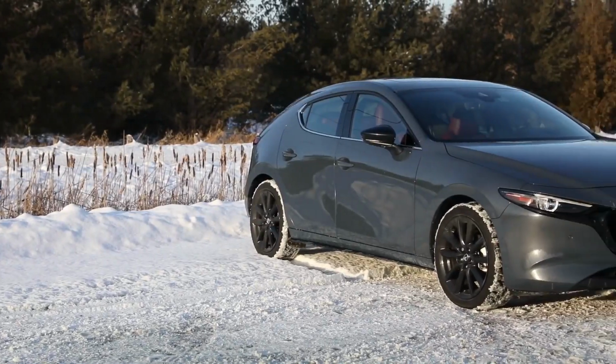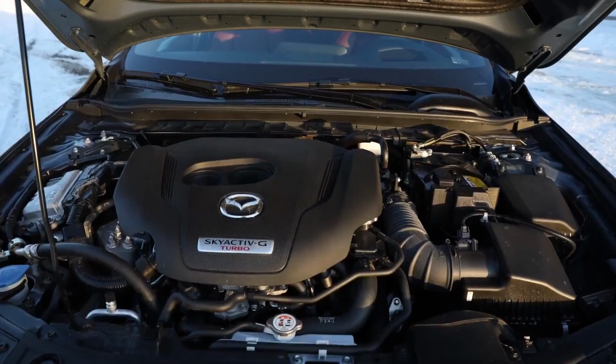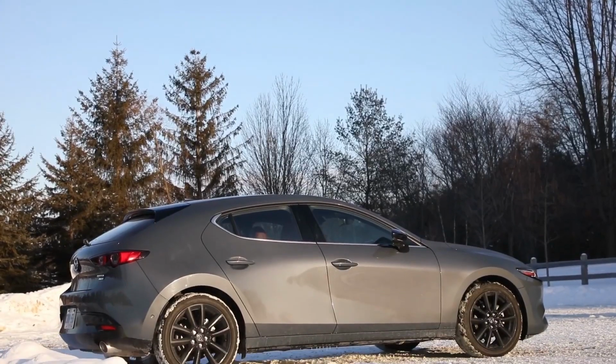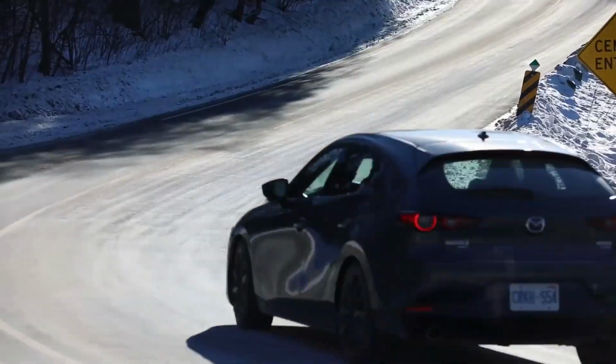Well, the Mazda 3 Sport hatchback is the Impreza's most direct competitor, and it's the only one with available all-wheel drive, so it matches up with Subaru's Symmetrical all-wheel drive system. The Mazda's price range for all-wheel drive across all their three trims is also similar to the Impreza in the high $20K to high $30K range.